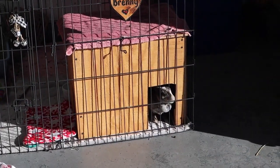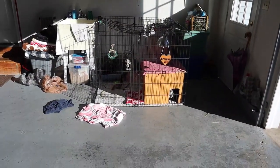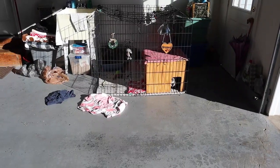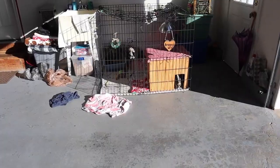I just opened the garage door and clearly Brenny is loving the sun. I'm about to expand the pen here. Unfortunately, since it's gonna go back to raining tomorrow, I'm gonna have to put this pen back in tonight so that I can pull my car in.